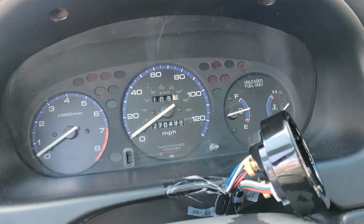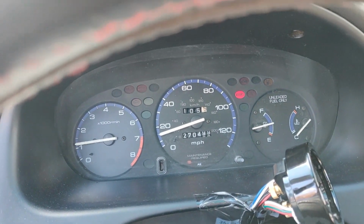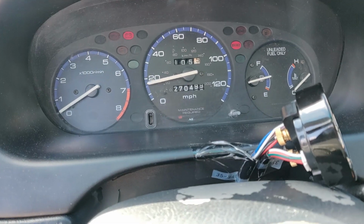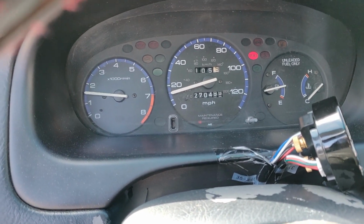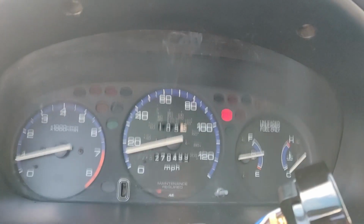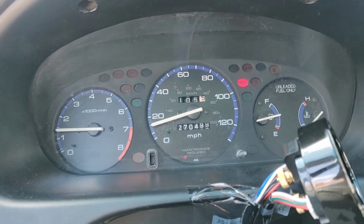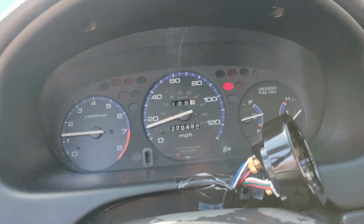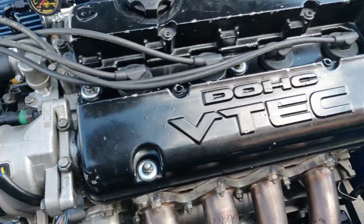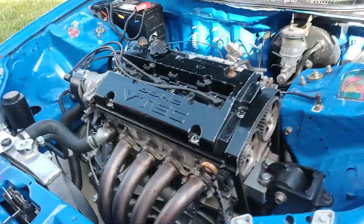So now the car is running like absolute garbage. I don't know what's up with that. Let me see. Hear that knocking noise? I did just notice that my wide band was reading all the way rich, so probably something going on with the ECU again. So I'm gonna go grab my laptop and check that out right now.